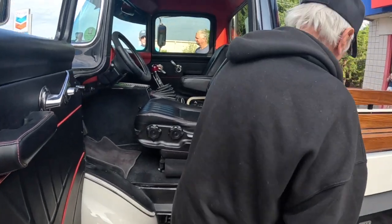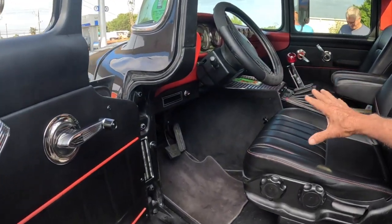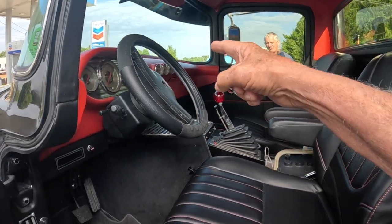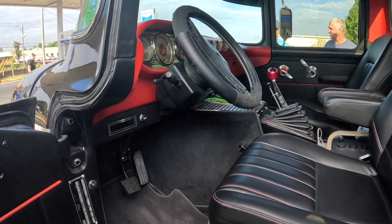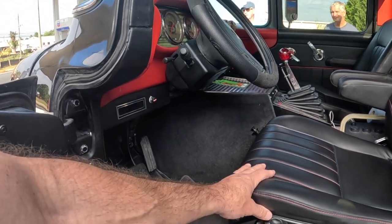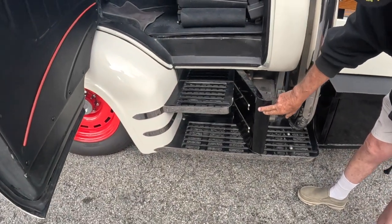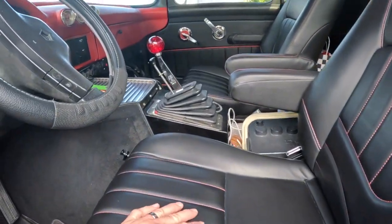Oh my gosh, that's pretty. That's two dashboards stuck together. I built the consoles and built those exhaust pipes with the nozzles on it. These seats work perfectly. Those are Honda. There's the battery. Got a little pull cable on it. Yep, just like the old one would have. Beautiful, all working still.